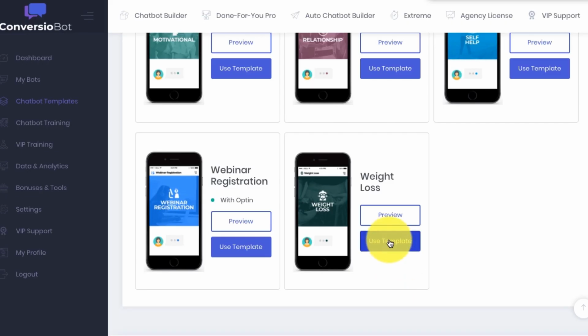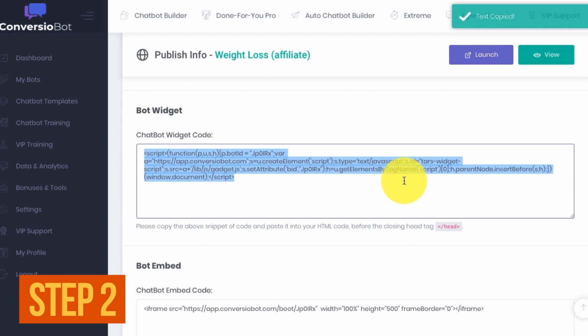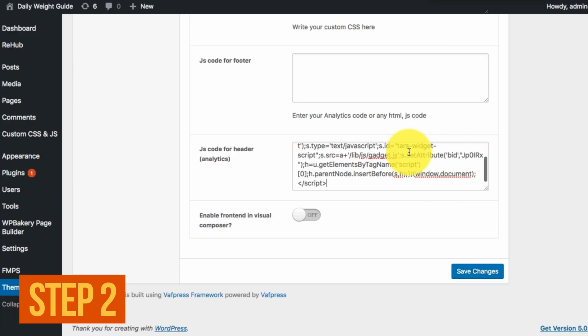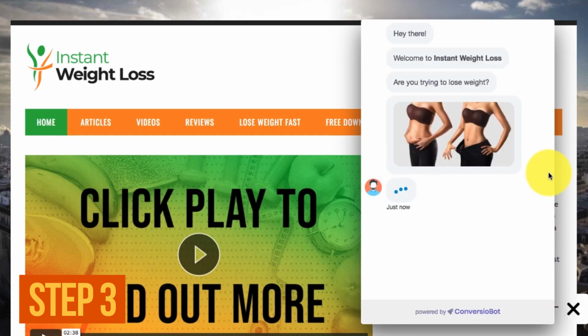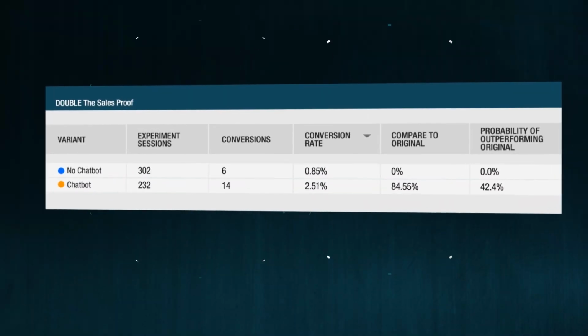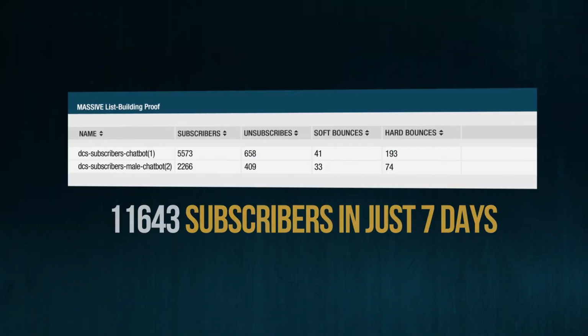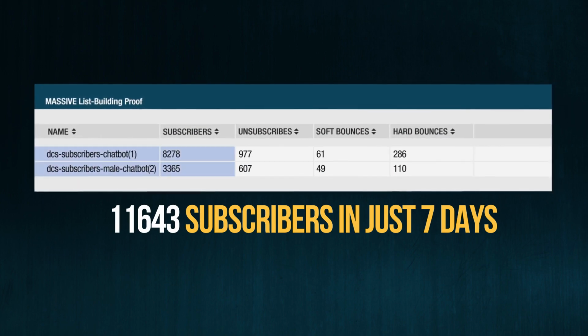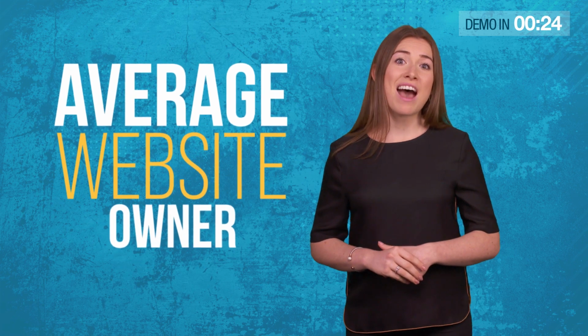Just swipe one of our done-for-you AI chat templates, Step 1. Then click to generate a line of chatbot code, Step 2. And finally, copy and paste the code onto your website, Step 3. Sit back and watch as Conversiobot runs hands-free 24/7. Prepare to be shocked at how it can automatically explode your conversions, automatically build you a massive email list. It's the AI technology of billion-dollar companies, but for the first time, it's in the hands of the average website owner.